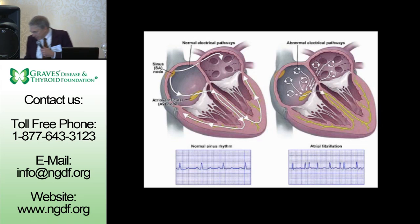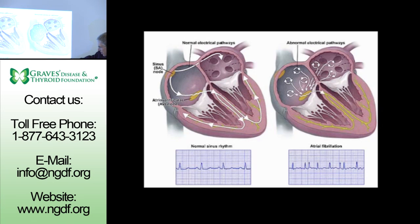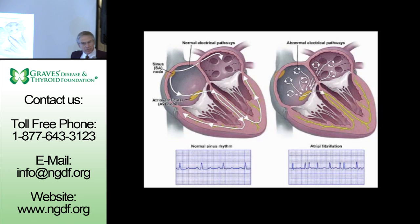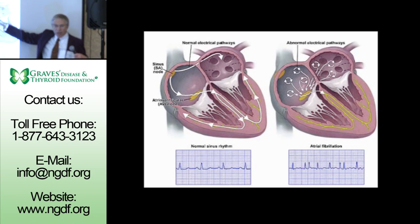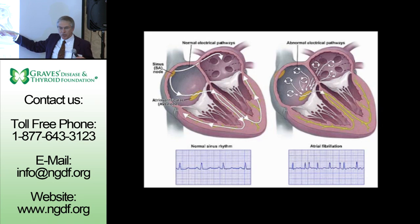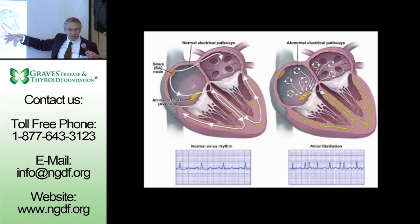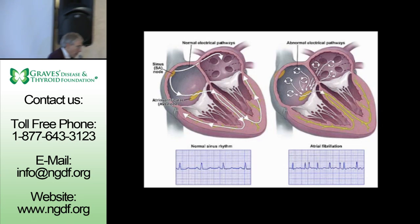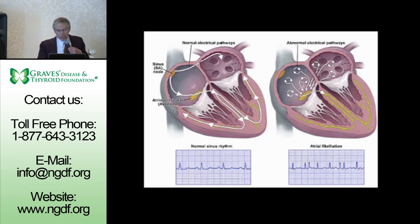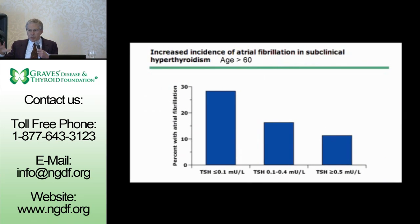And atrial fibrillation, this is the atrial beat. Here's the ventricular beat. Normal atrial beat, and now the ventricles beat irregularly. So now you have atria that are kind of doing that, and when they do that, you get blood clots along the wall, and that can break off and cause stroke. Second, as you age, you need your atria to kick the blood in. It becomes more and more important as you age, and this is a risk factor for heart failure. Now, there's no question in our literature that if you have subclinical hyperthyroidism, you're on enough thyroid hormone, you feel well, but your TSH is suppressed, that's the definition.